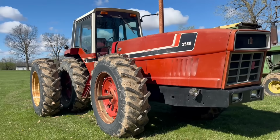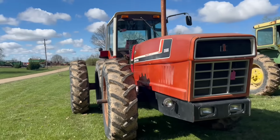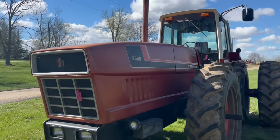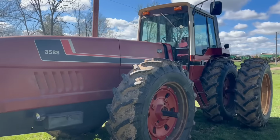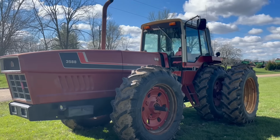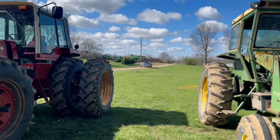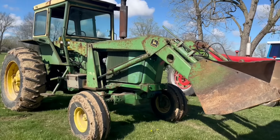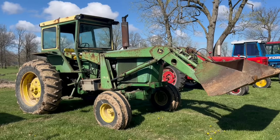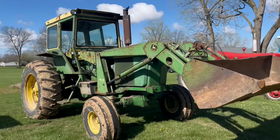I was told this one has around 5,000 hours on it. It looks like it's in really, really nice shape. It has the rear duals on it. The cab looks very clean from the outside here. Haven't actually been in it, but then we got a 4520 John Deere with cab and loader. Looks like a good tractor ready to go work.